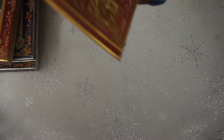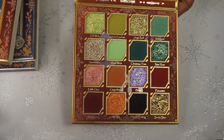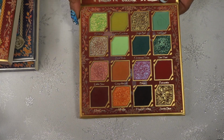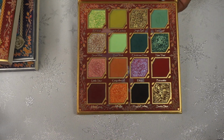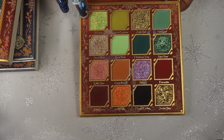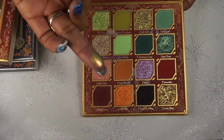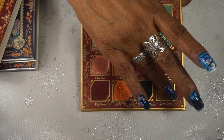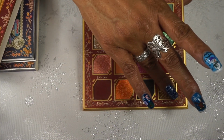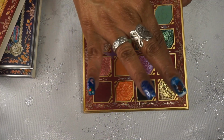Beautiful outer cover, and this is beautiful winter themed as well, with golds and greens, and of course you gotta have red in there too. But this is also beautiful. This looks green, but it's got some shift to it. This color right here is absolutely beautiful, and this red is nice. I like a good red.